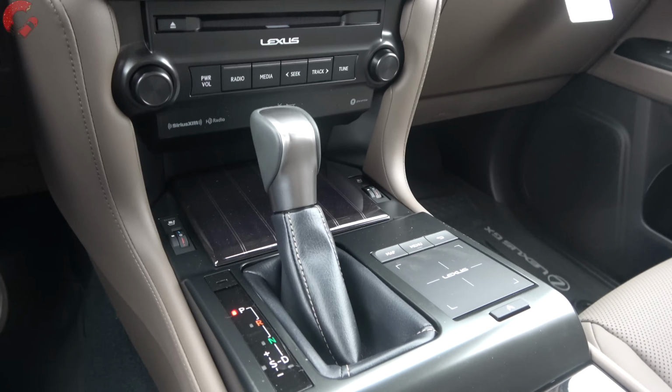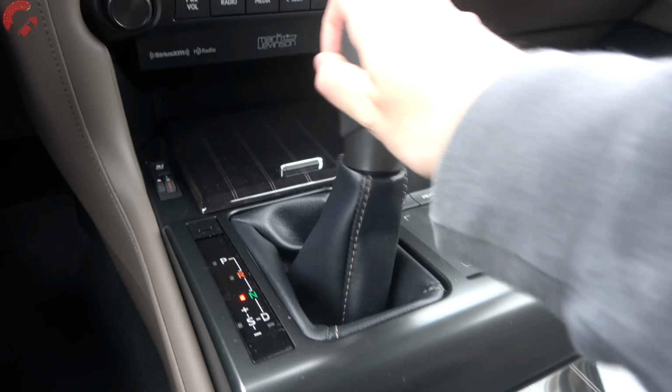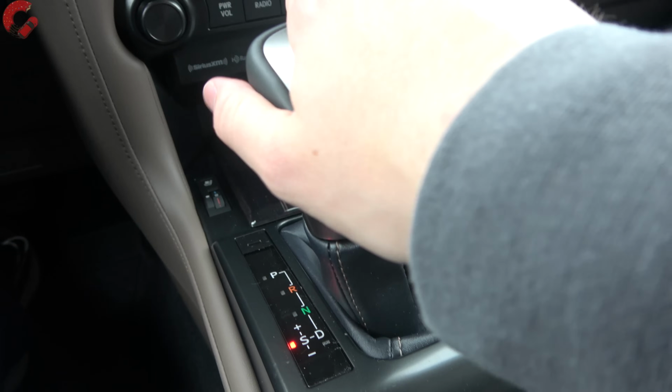Now pulling back to the shifter, we do have the traditional style on board. Of course, just pull back for drive. You can bump over here to the left if you want to shift manually. There are not paddle shifters on the steering wheel.